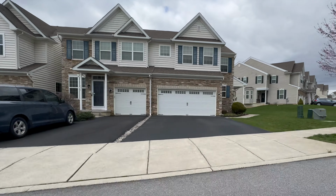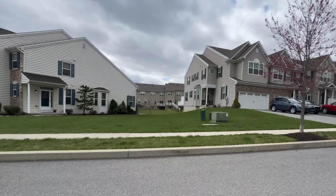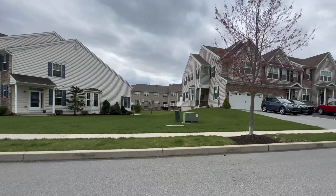Something else I wanted to point out is when you have the end of a row, it is a premium. This is a category all in its own for realtors. We do not equate the end of a townhouse the same as an inner townhouse. Right at the end here, you can see one of the larger parking pads for overflow parking. Because one thing we're gonna do is invite some folks over to check out our new place.